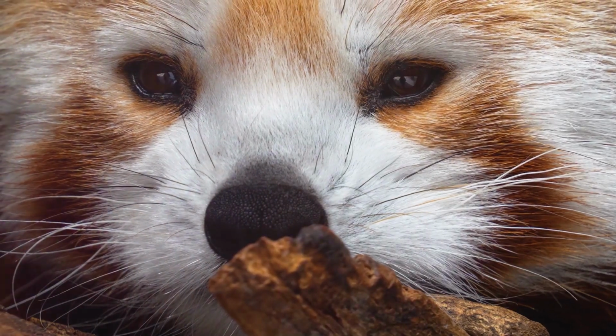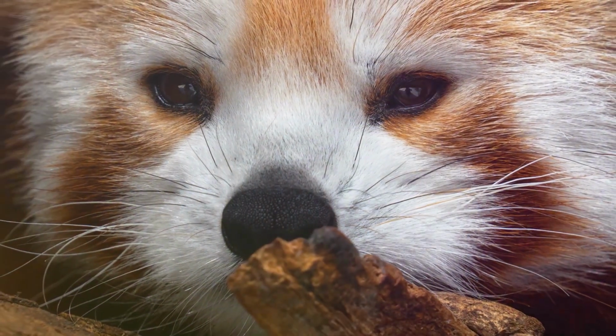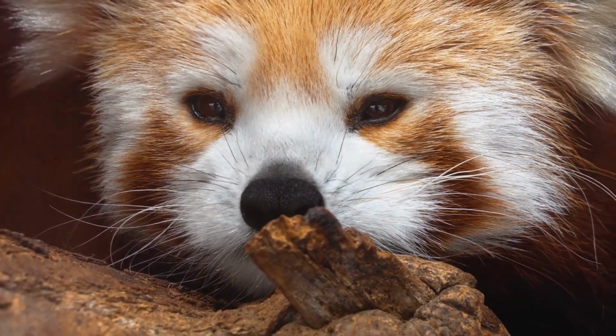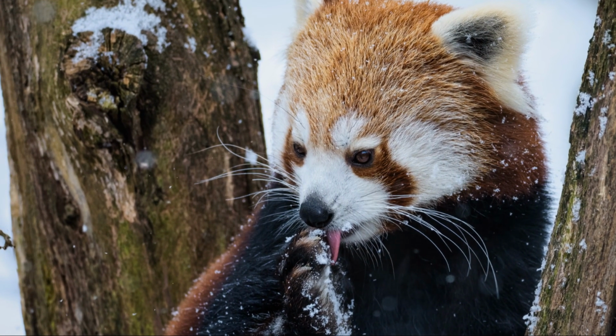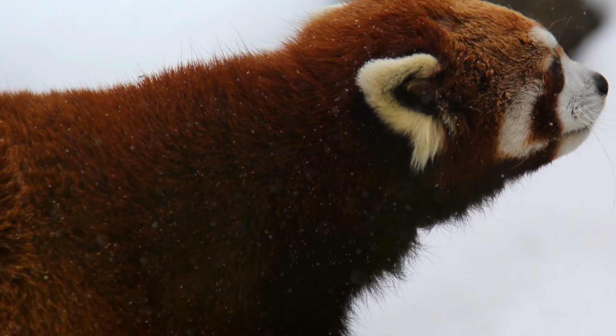They have woolly fur on their paws. This acts like snowshoes. The fur on their paws is thick and covers the entire surface, providing extra insulation and grip. This adaptation is crucial for navigating the icy and snowy terrain of their habitats. It prevents their paws from freezing and gives them the traction needed to move gracefully across slippery surfaces.